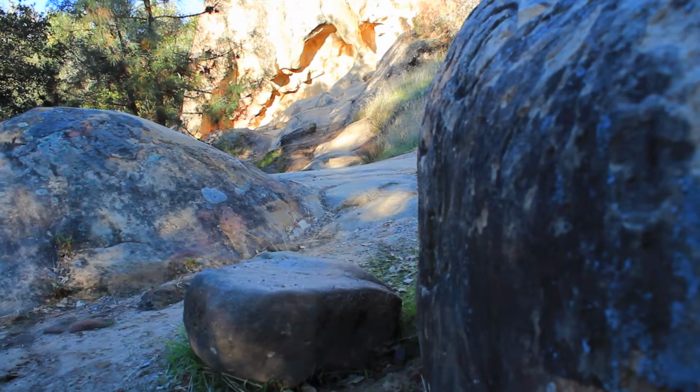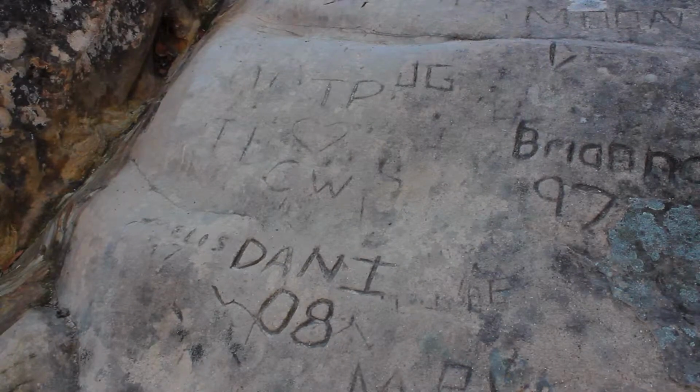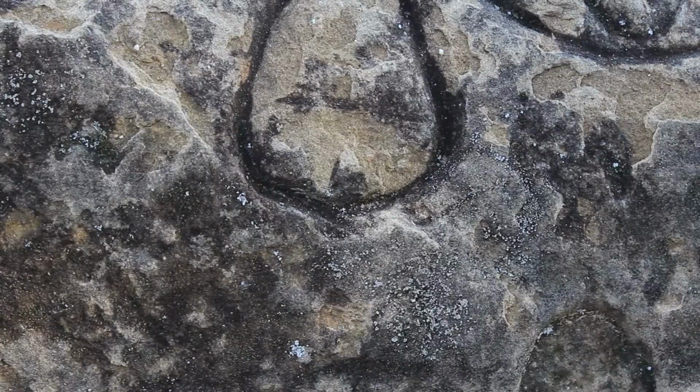One of the first things you will notice about these rocks, no, it's not their size, nor the lichens, but human carvings, made by people who once visited and wanted to leave their mark. Literally.